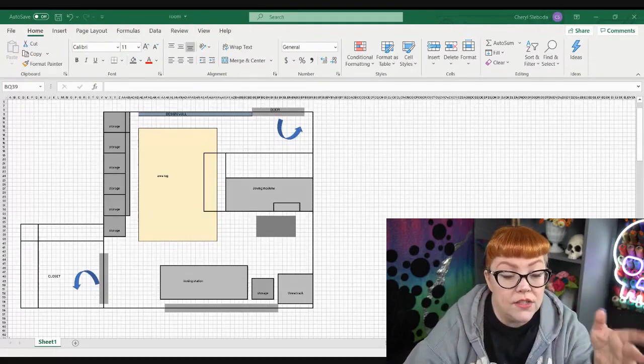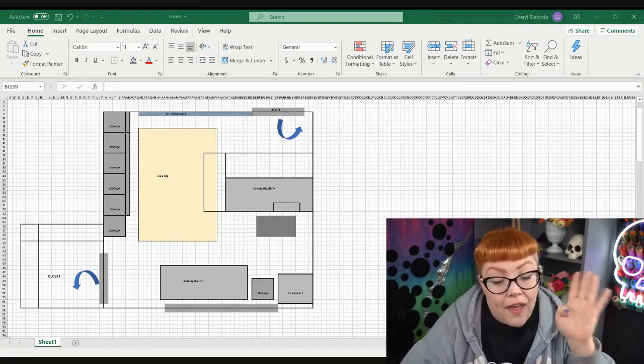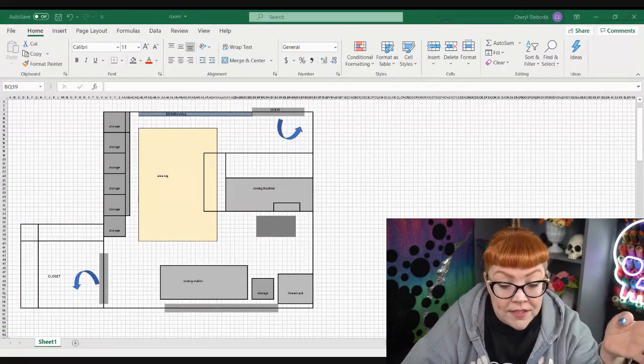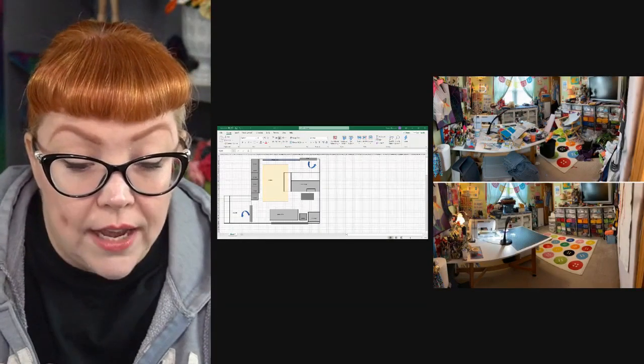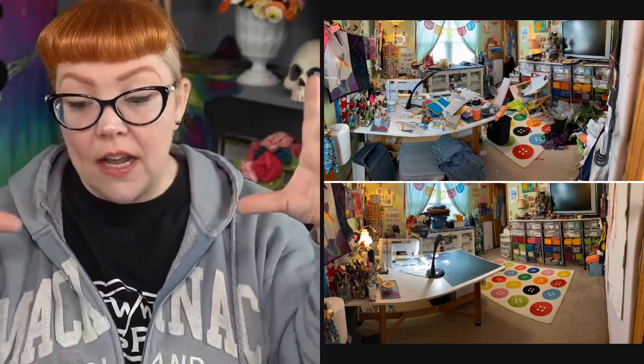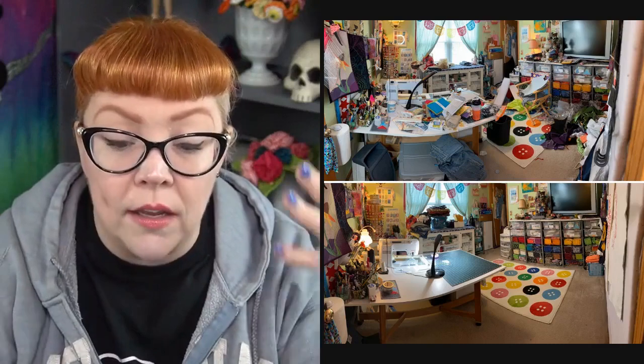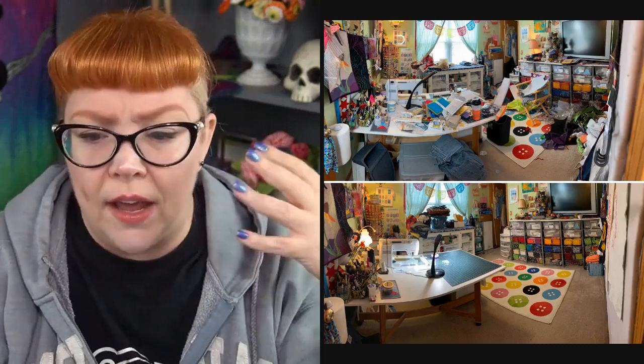Now, that gray rack of storage that you see on the left holds all of the fabric bins in this photo. These are the storage bins, and you see the giant television sitting on top of it. I do actually watch stuff and have stuff on while I am sewing. Sometimes it's Netflix, sometimes it's YouTube or podcasts or whatever. I do a lot of stuff with that television, so I really don't want to get rid of the TV in there.